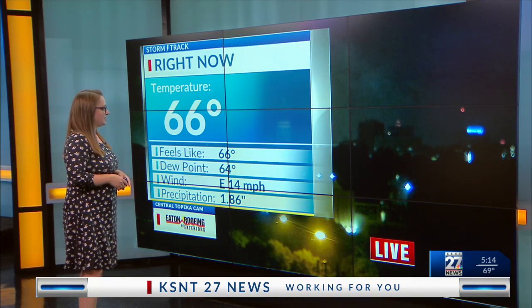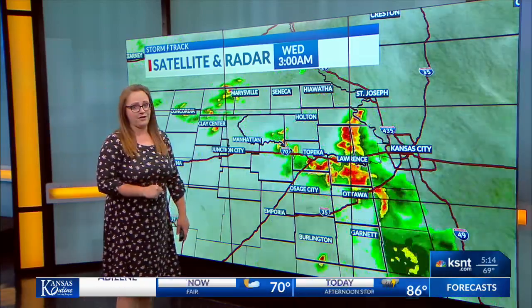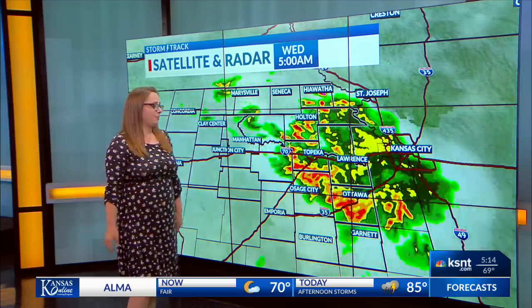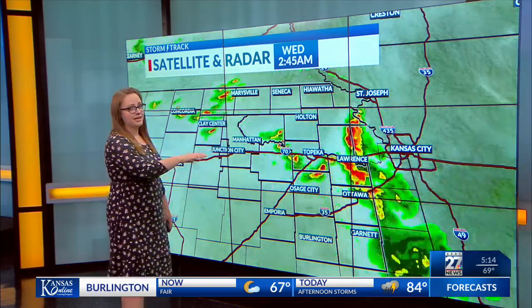So we're sitting at 66 degrees currently in Topeka, still a very mild morning. Definitely have that heavy rain falling, and portions of Douglas and Franklin County have picked up anywhere between about 4 and 6 inches of rain, and we could see probably an additional 1 to 2 inches of rain in those locations here before it's all said and done, at least this morning.